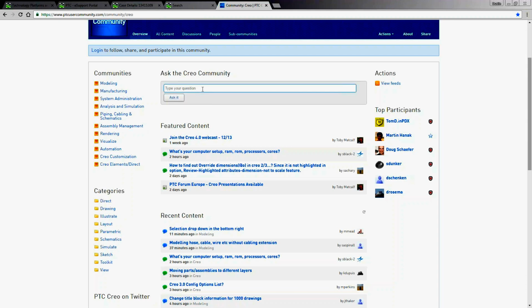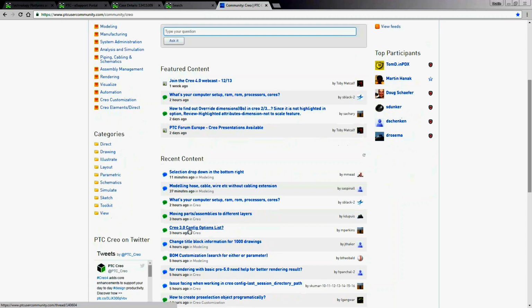So, again, you can ask anything. If we just look at the recent content, config.pro options list. Maybe there's something where you want to figure out how to set a certain setting in your configuration. Actually, we get that question quite a bit, where a customer will say, well, how do I set my configuration so the back color of my screen is blue? And that's a great question. It comes up a lot, and you can always obviously ask us. You can ask PTC, or you can ask the community.